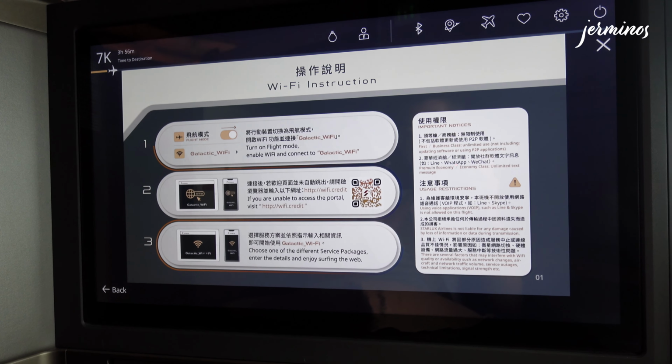The headrest is cladded in leather and it gives a very luxurious feel to it. Each suite has a door and it needs to be opened during taxi and takeoff. On the outside, you will find a coat hook.